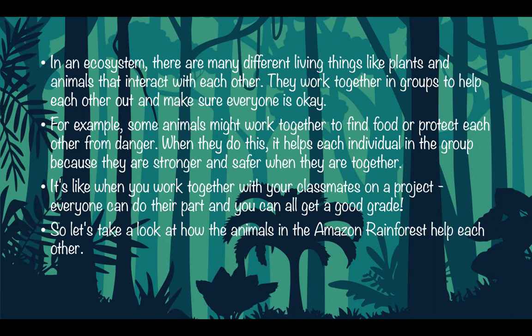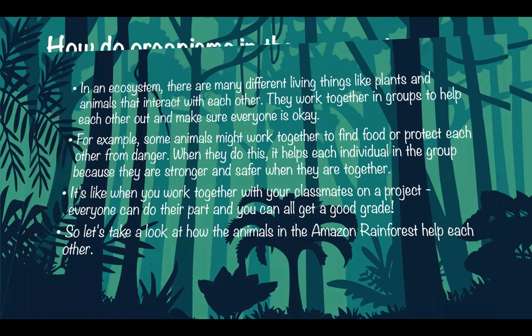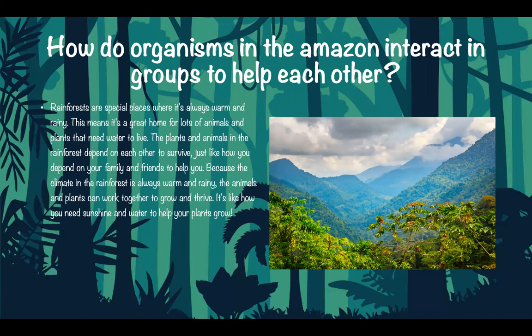So, let's take a look at how the animals in the Amazon rainforest help each other. How do organisms in the Amazon interact in groups to help each other? Rainforests are special places where it's always warm and rainy. This means it's a great home for lots of animals and plants that need water to live.